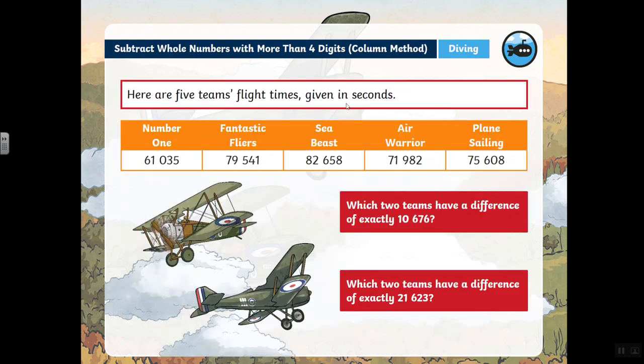Okay, so we've got 5 teams, and here are their flying times. Big numbers again in the tens of thousands. This one here, 82,658. It might be worth just reading the other numbers to yourself before we get started. Right, now we're looking at which 2 teams have got a difference of exactly 10,676. So which 2 numbers can we pair together where the big one is 10,676 more than the smaller one? And the same here, where the biggest number is 21,623 bigger than the other number. Pause the video and have a go.